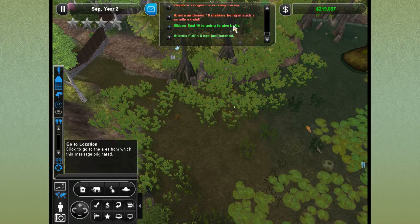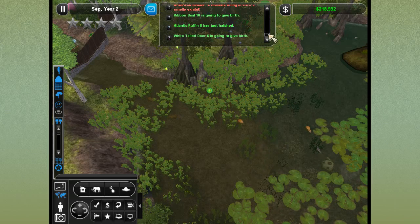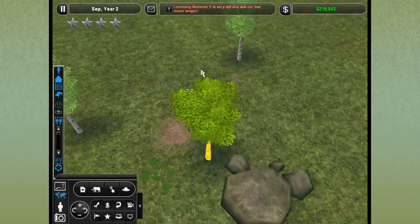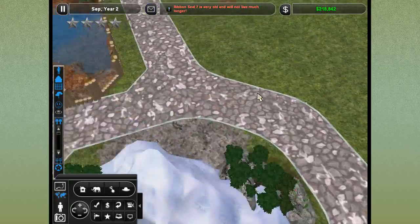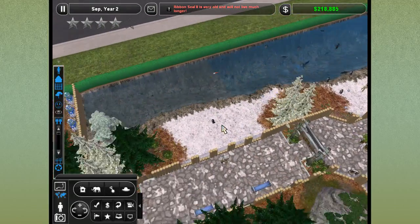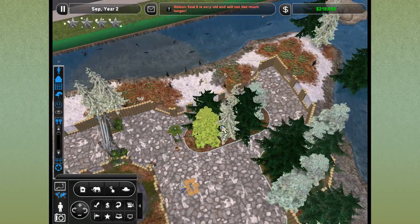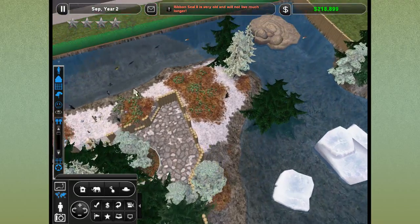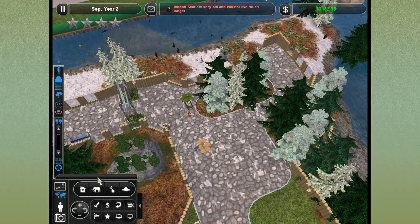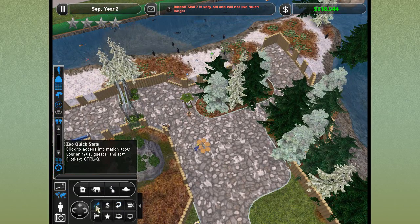Apparently we have somebody, I could have sworn we've got somebody stuck inside a crate. Barren ground caribou number 15. What, Lemmingnomer? Yeah, Lemmingnomer has been old for a long time. I don't believe him anymore. They're just pulling my leg. All right, where's the crated penguin? Look at all of our emperor penguins. Oh my gosh, there's so many. We might need to start adopting some out, no joke, pretty soon.